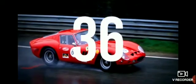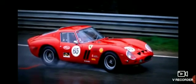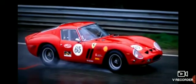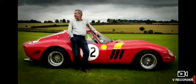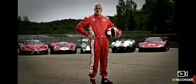Ferrari only made 36 of these magnificent cars between 1962 and 1964, and the current owners list reads like a who's who of classic car collectors, including Ralph Lauren, Pink Floyd drummer Nick Mason, Canadian billionaire Lawrence Stroll, and Walmart heir Rob Walton.